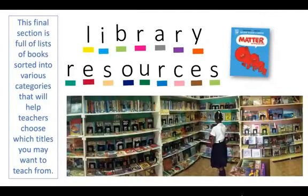The final section of the Teacher's Resource Guide is called Library Resources and is full of lists of books sorted into various categories that will help teachers choose which titles they may want to teach from. This section is meant to be used as a reference. Teachers can flip through it and scan the lists to find the best book for teaching.